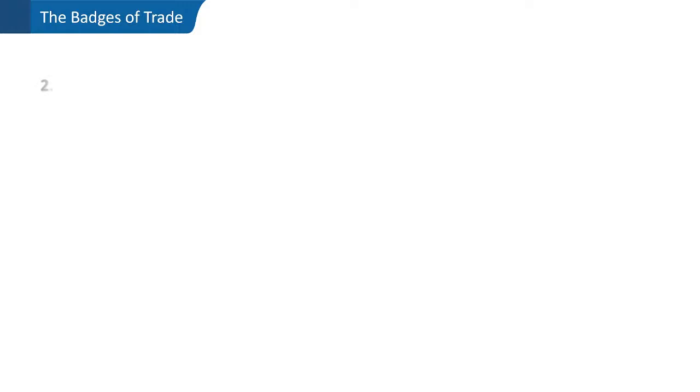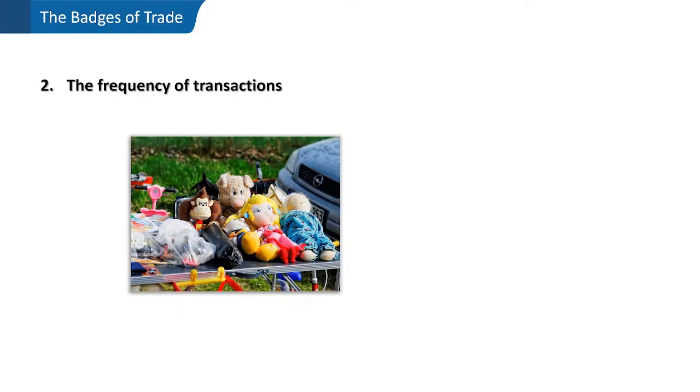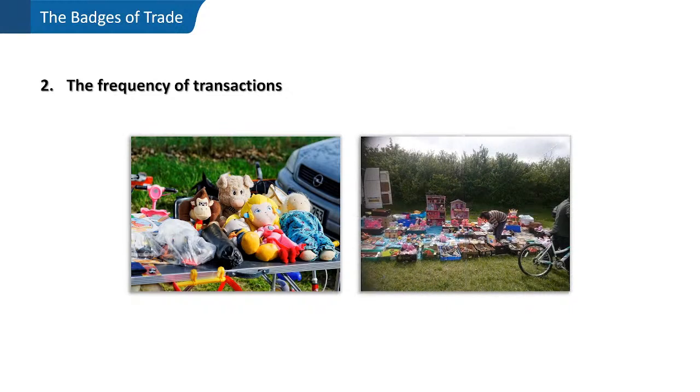Next is the frequency of transactions. Selling a few used toys at a car boot sale once a year is very unlikely to be considered as trading. However, if you sell at car boot sales 3 or 4 times every week, it's clearly more likely to be a trading activity.